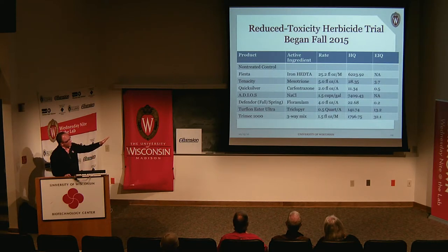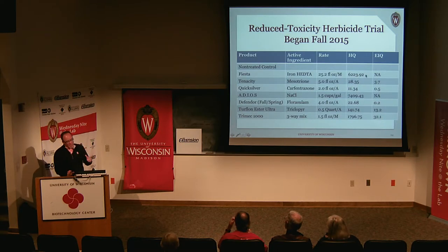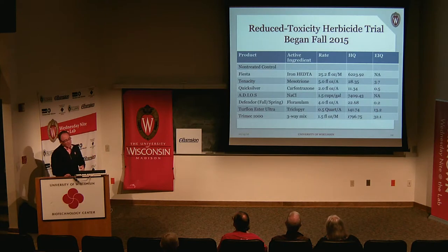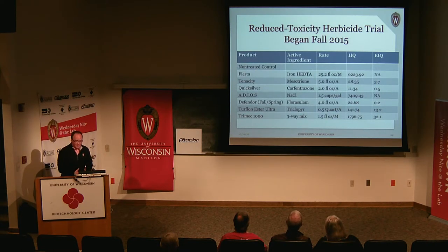And if we go over here and look in the right two columns, if we focus on the hazard quotient, we see that with some of these products, the more natural compounds, the sodium chloride and the iron chelate, this hazard quotient is actually quite high. The reason it's quite high is because the hazard quotient takes into account rate of application, and both of these have very high rates of application. They also have some decently high acute toxicities.